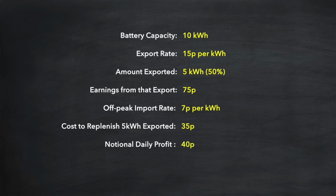I say notional because really we should take into account any round-trip loss of the battery, and this will vary depending on the manufacturer. And if we're able to carry out this hack every day of the year, the notional annual profit would be £146. Not too shabby. And of course, if you have a larger battery or a higher state of charge by 10 PM, you'll have an increased level of profit. And don't forget, if you're charging your EV any time around then, you're unlikely to be exporting anything from your battery to the grid at all.